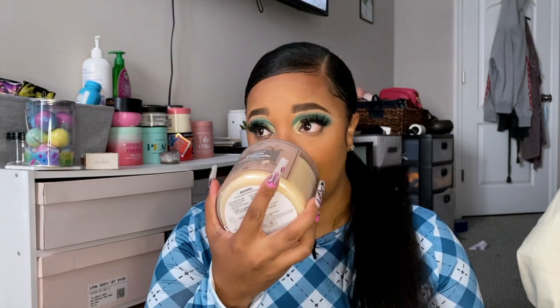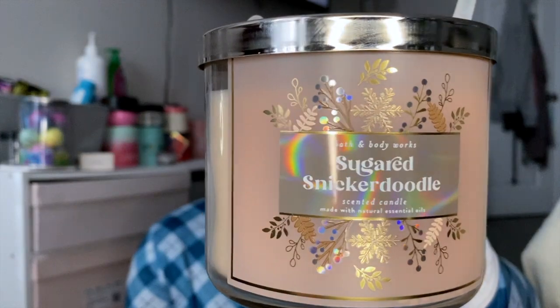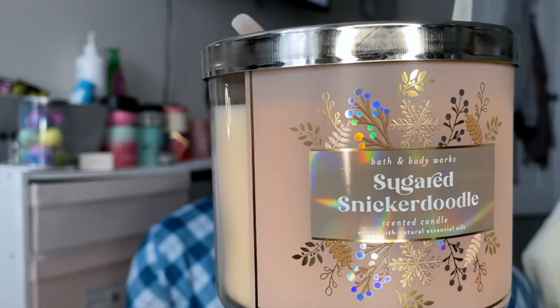So getting into the next candle, I got the Sugared Snickerdoodle, which, tell me this doesn't put you, I mean, of course, I think these are the Christmas line, or these are getting ready for Christmas. But oh my goodness, this is to die for. This is definitely giving you Christmas vibes. Super pretty. I love the packaging and I love the smell.